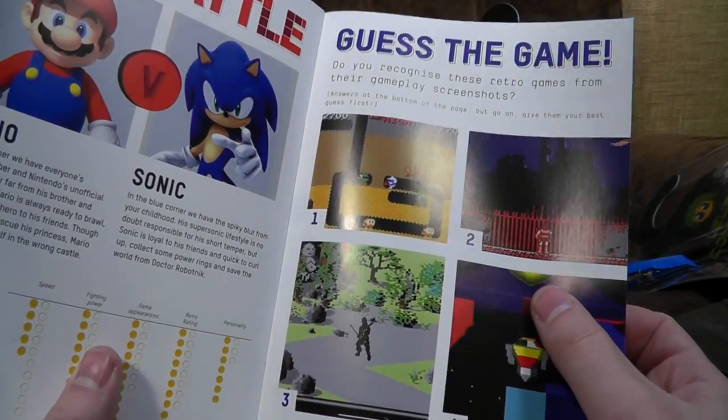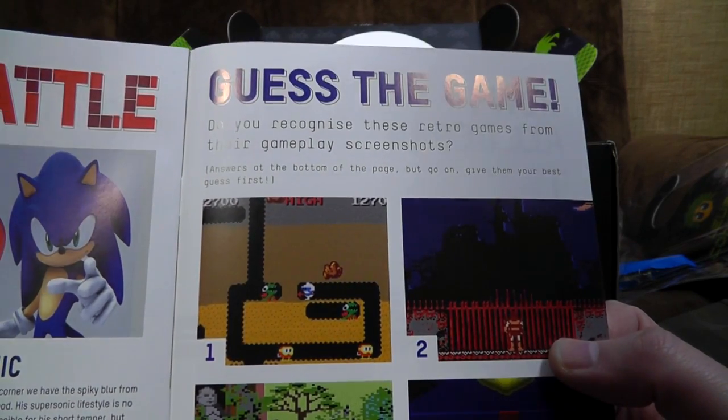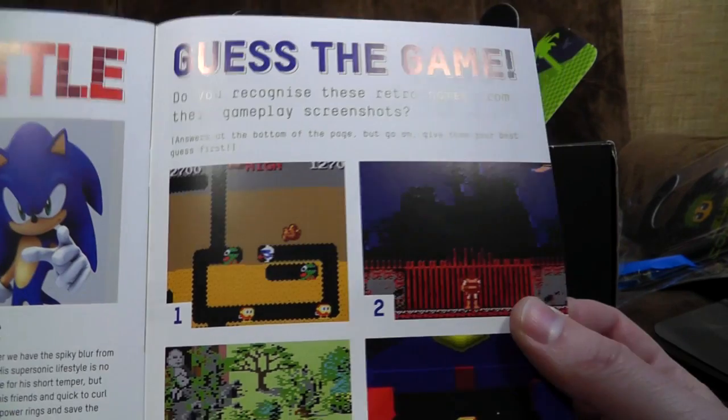Do you recognise these retro games from their gameplay screenshots? I certainly do. Number one is, of course, Dig Dug, which we used to spend a lot of time playing in the arcade on the grounds. It was only one of two arcade machines we had access to, but it is an excellent game.